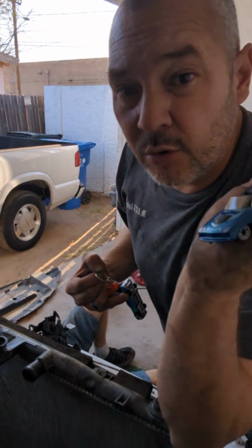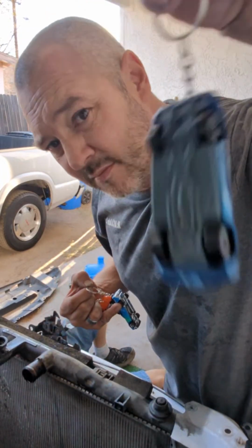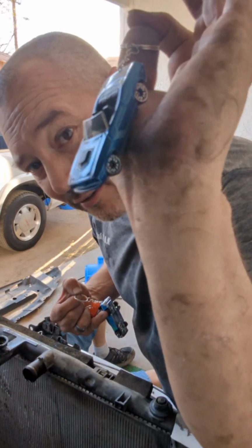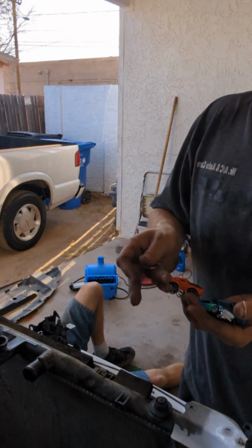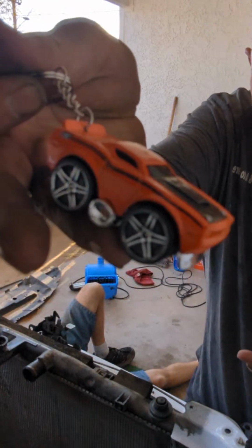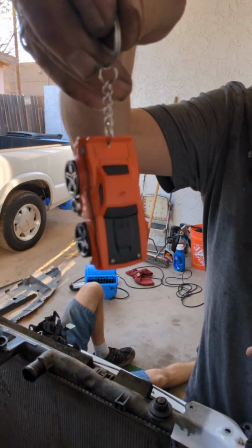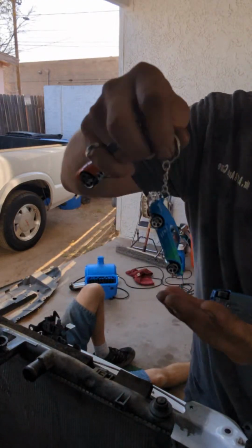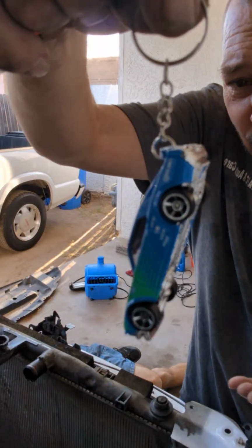Check out this Barracuda. It's nice. 1970. Then we have, I believe this is a 72 Barracuda. Look at that. Mustang. Boss 302. Beautiful colors on this one.